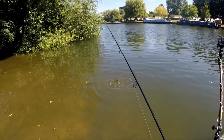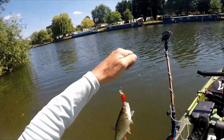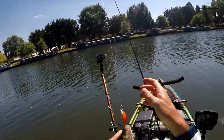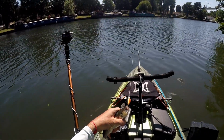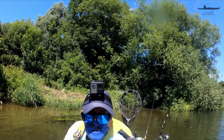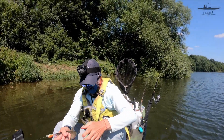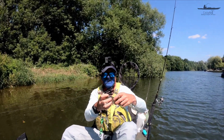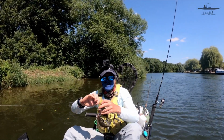What is it? Yeah, it's a chub. It's a chub. Yes, it's a small chub, but it's a chub. Let me set the camera so you can see it here. But the camera is for me standing. The take of the chub is unbelievable. Small chubby. Sussex Slam 2022.